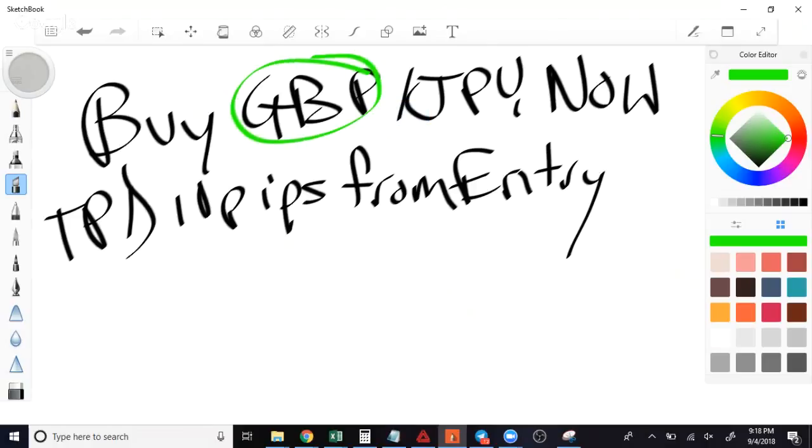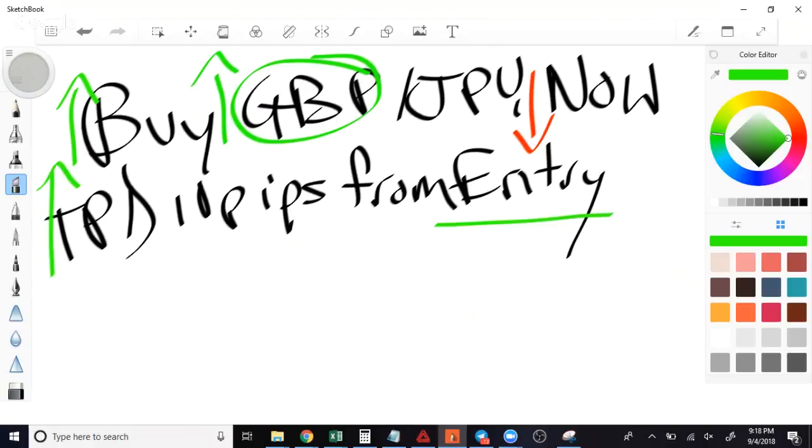So again, GBP, you expect this to go up. JPY, because GBP is going up, JPY must be going down in value. So when you're buying, you want the price to go up. So your take profit is going to be above your entry price. And how much do we want it to close out by over the entry price? 10 pips specifically. All right, so let's go ahead and actually enter into our trade.